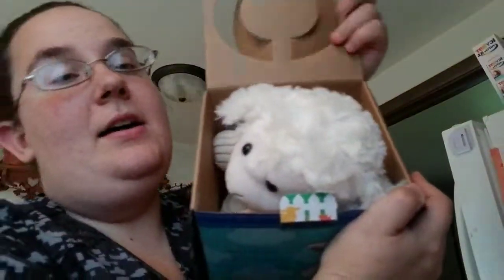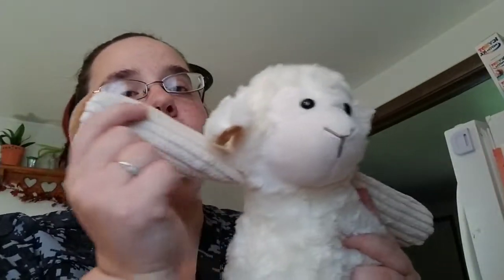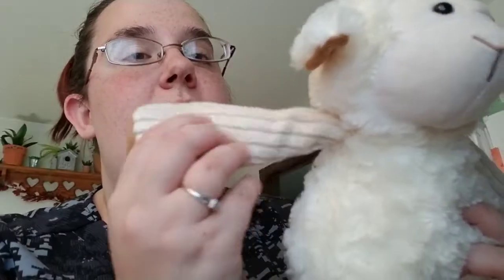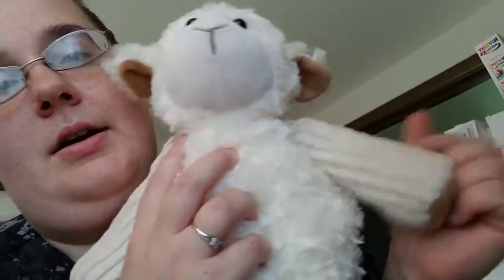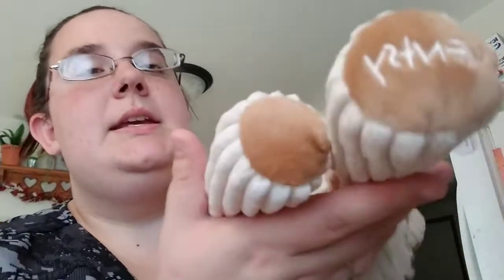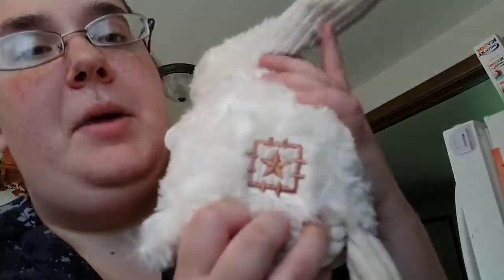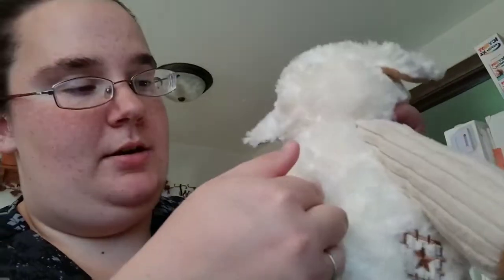this is Lenny in the box. I did take him out, so he was more crunched in there. Look at him, he is so soft. Like I said, the arms are always that corduroy material. Let's see here, Scentsy logo and the patch on the butt. And then here, it's really good hidden here. And then you stuff your little scent pack in there, which I will show you. Take this apart.